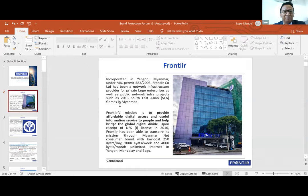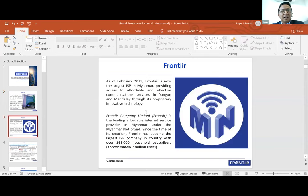And if you're not impressed with $5, sorry, did I say 5,000? Sorry, that's $5 a month. So if you're not impressed with $5 a month of subscription for internet, I don't think you're going to be impressed with anything at all. So I take pride in being part of that organization that provides this very affordable internet to the community. As of February 19, Frontier is the largest ISP company in Myanmar, and we provide access to affordable and effective communication services in Yangon and Mandalay.